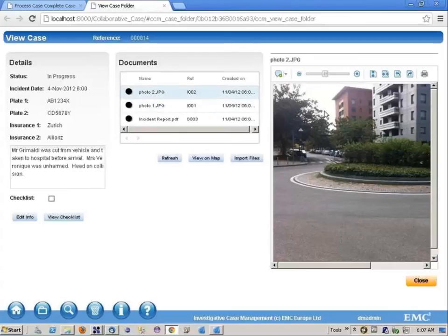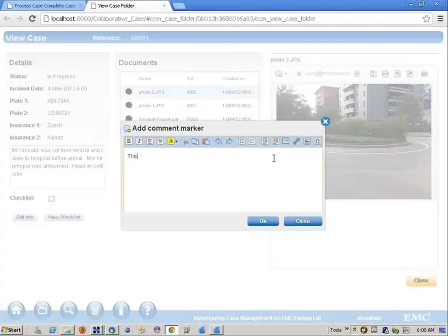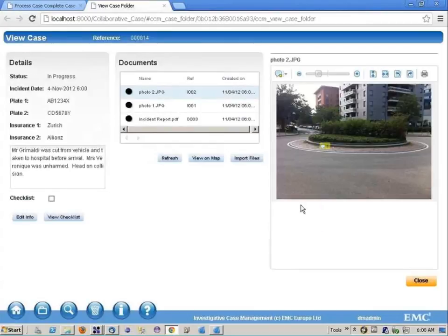He can look at those there, see them inside. Very powerful for the user to be able to look at these things while they're looking at the case information, and can even add comments right on top of the file. And you'll see that he'll put this on the roundabout, and it's going to attach that comment in a particular place. So you can have multiple comments, and people can interact on these as well.